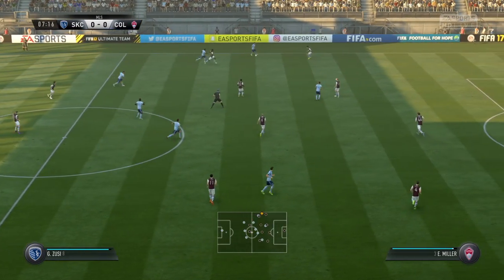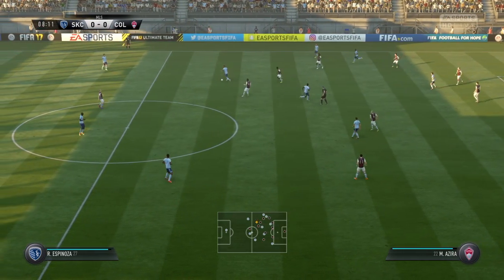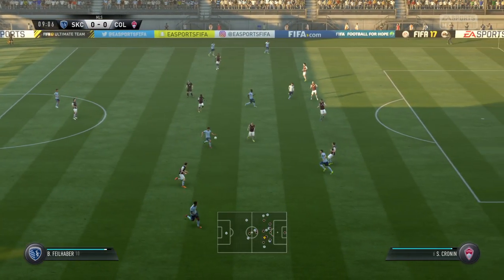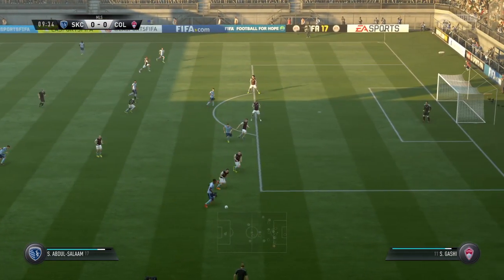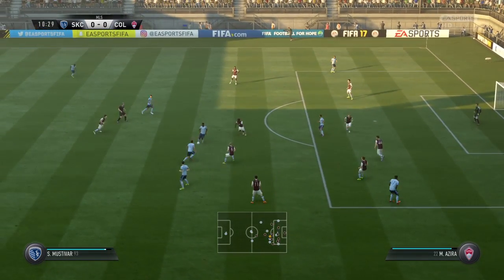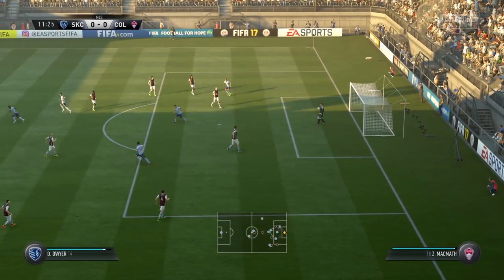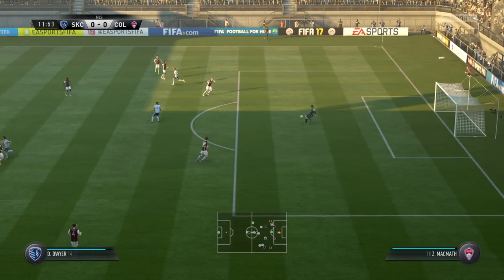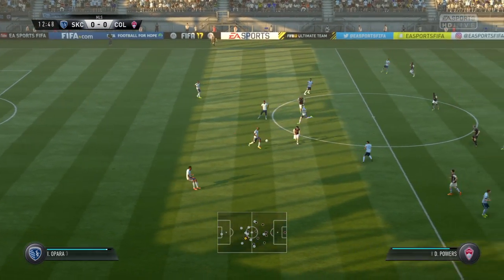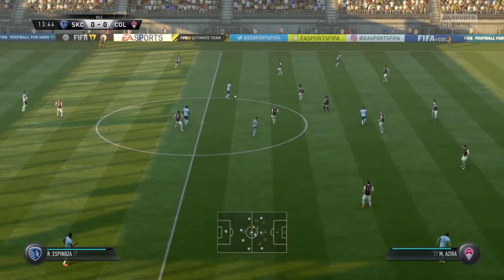Makes a challenge here. Possession given away once more. They're in a good position here. Saw the goal and went for it. And the goalkeeper has done well to stop that one. Espinosa.